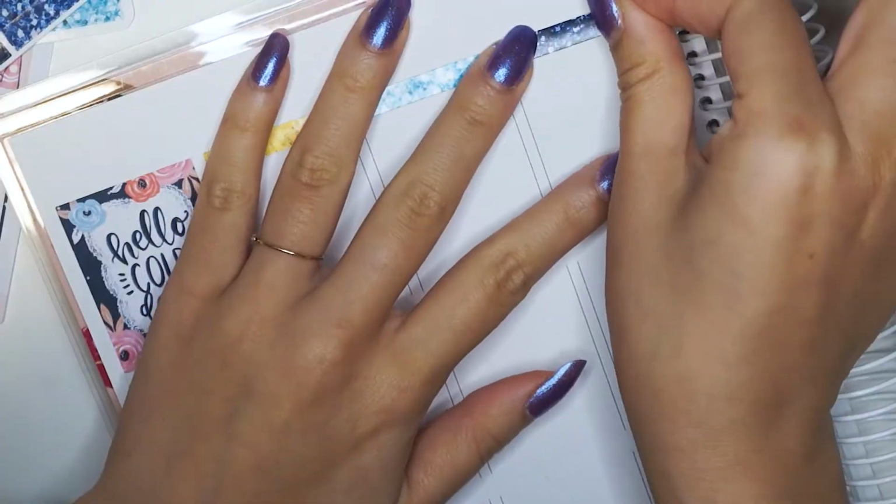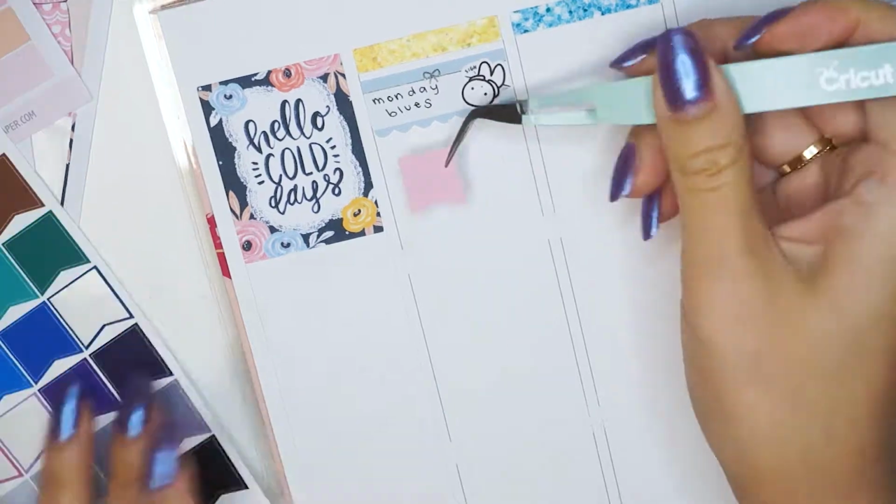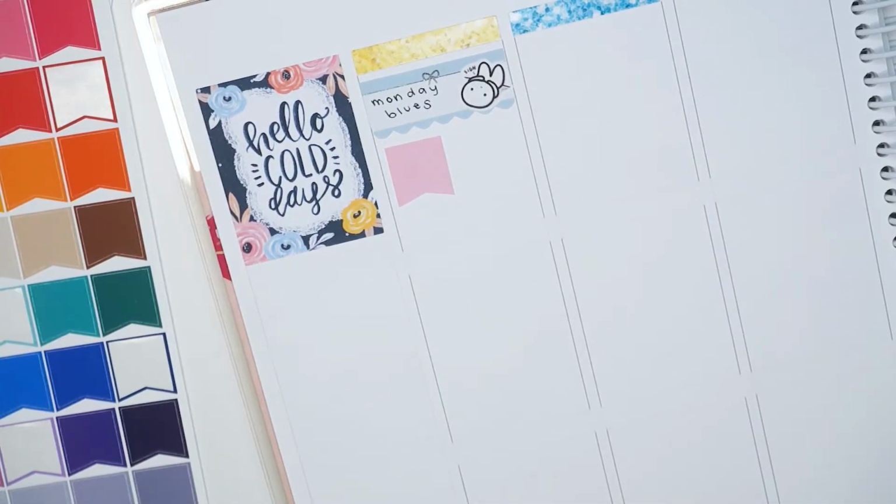I pulled some glitter headers from Mandy Dreams to put at the top of each day, and then I'll be working day by day from top to bottom.